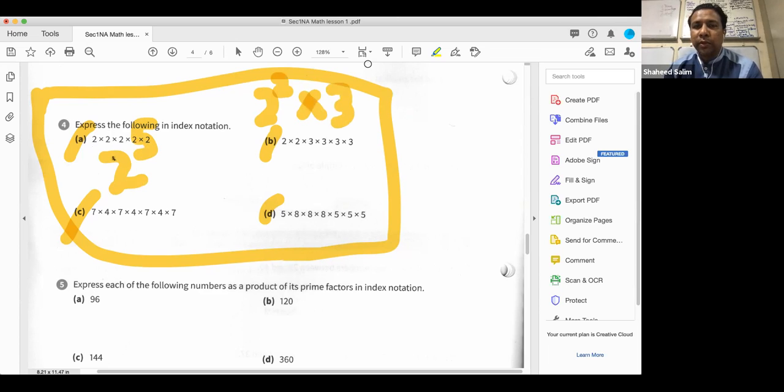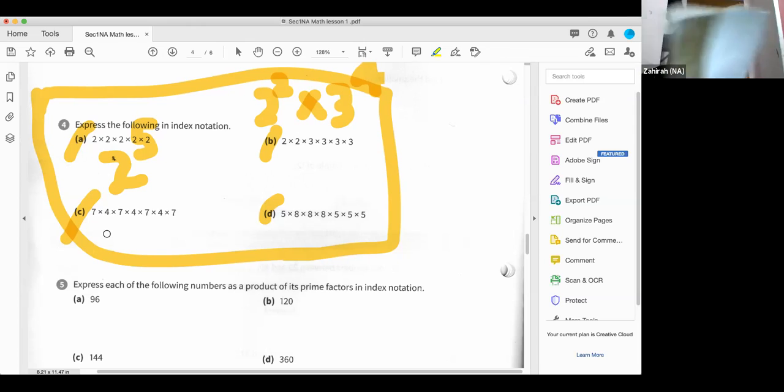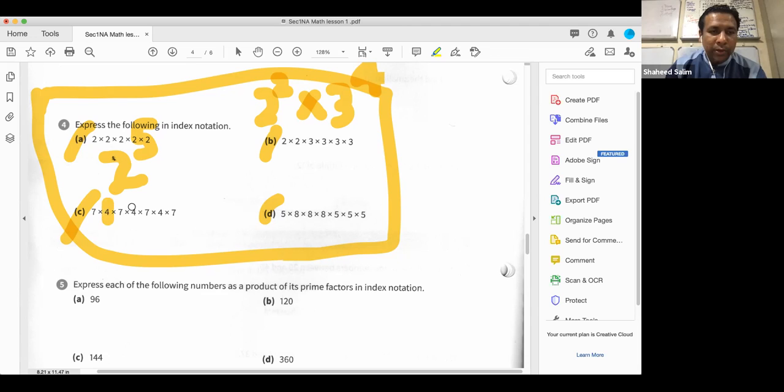Good. And we ask Miss Zahira. 4 to the power of 3 times 7 to the power of 4. Let's see, there's 1 4, there's 2 4s, there's 3 4s. So 4 to the power of 3, and then there's 1 7, 2 7, 3 7, 4 7, times 7 to the power of 4.